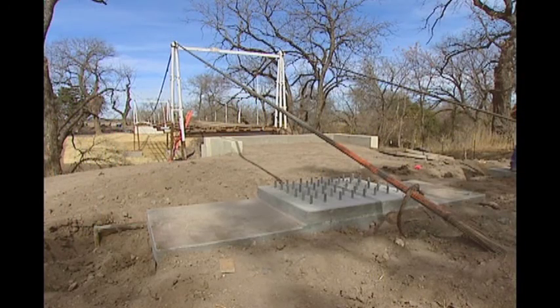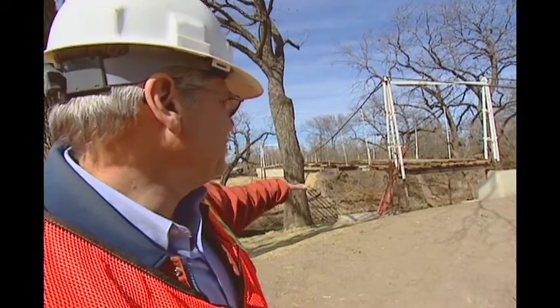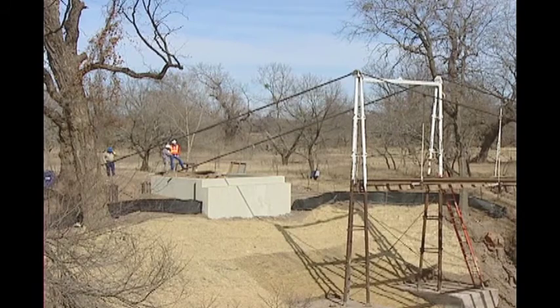It's February 9th, and we're just about finished with the first stage of this project. We got all our foundation work in, and I'm real glad to see it in. It's looking real good to me. We've got our anchorages in place to get ready for the new cables, and we've got our pier footings in place. I think we've made real good progress up to this point.